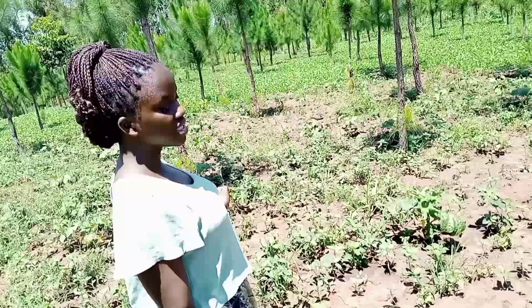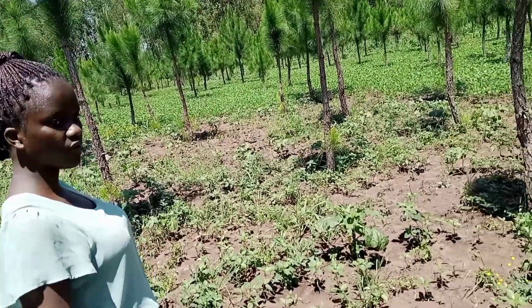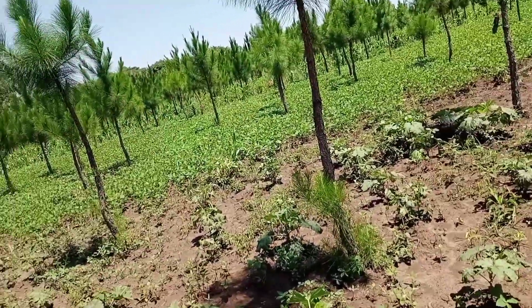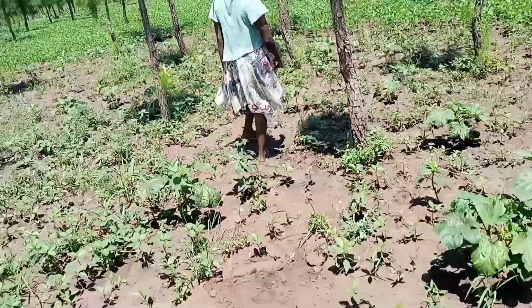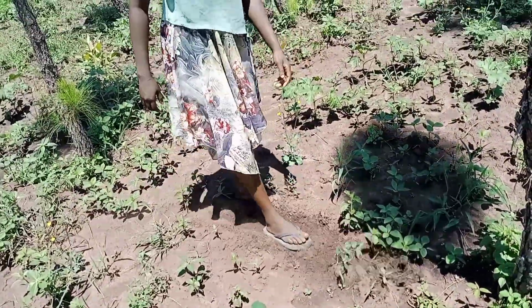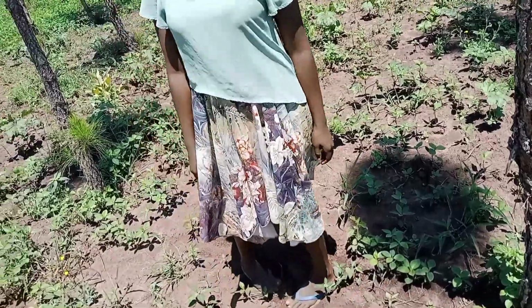One thing I love about this land is it's so soft and very, very fertile. It doesn't give you a hard time digging. You see, just using my legs. Hey, Katim, do it again. Just using my legs, it's like the Nigerian kind of land, very fertile.